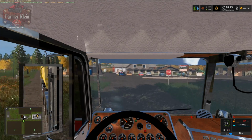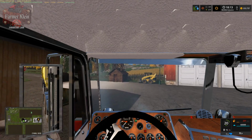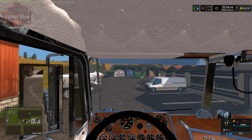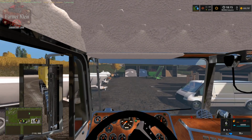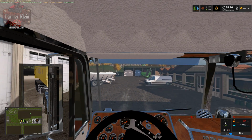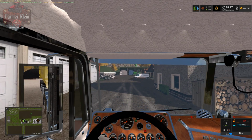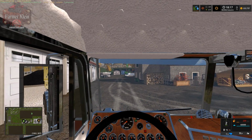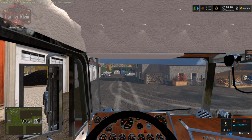Whoa, it down here. Pull one around. So, let's see. Can we back this up with just looking in the mirrors? Thankfully, we got the mirrors adjusted on the truck here, so I'm pretty sure we can. There we go. So we'll have to see how much we get.